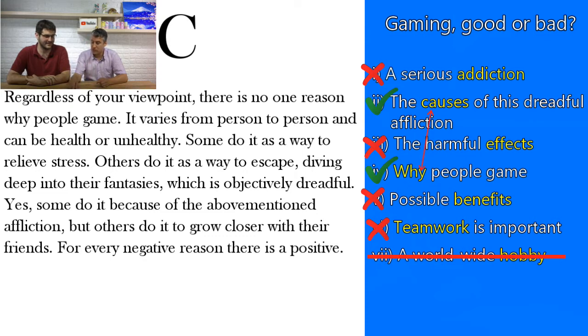It says "which is objectively dreadful", and below it says "above mentioned affliction". Which are these? It's the words right from the heading. But in the topic sentence, it says why people game, and the words dreadful and affliction are not in the topic sentence, they're in the details. We mentioned that before, didn't we? Yes, sometimes you can get distractors that are hiding in the details. So this is exactly that.